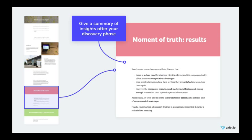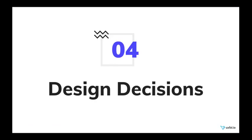Whichever method you prefer, make sure those insights are important and make sense when it comes to your case study, and that they really helped solve that challenge you mentioned at the beginning. So, 3 down and 3 to go. The fourth one is design decisions.